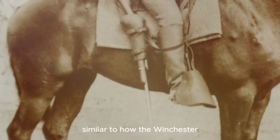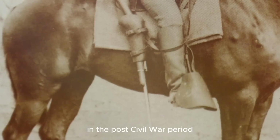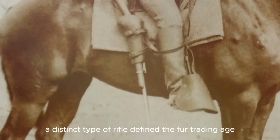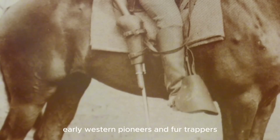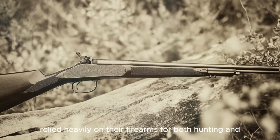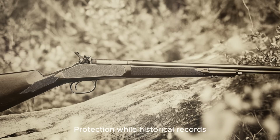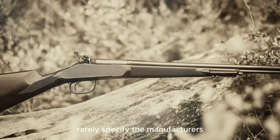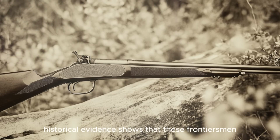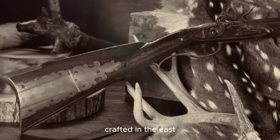Similar to how the Winchester and Colt firearms became legendary in the post-Civil War period, a distinct type of rifle defined the fur trading age. Early Western pioneers and fur trappers relied heavily on their firearms for both hunting and protection. While historical records rarely specify the manufacturers of these early weapons, historical evidence shows that these frontiersmen initially preferred the refined flintlocks crafted in the East.